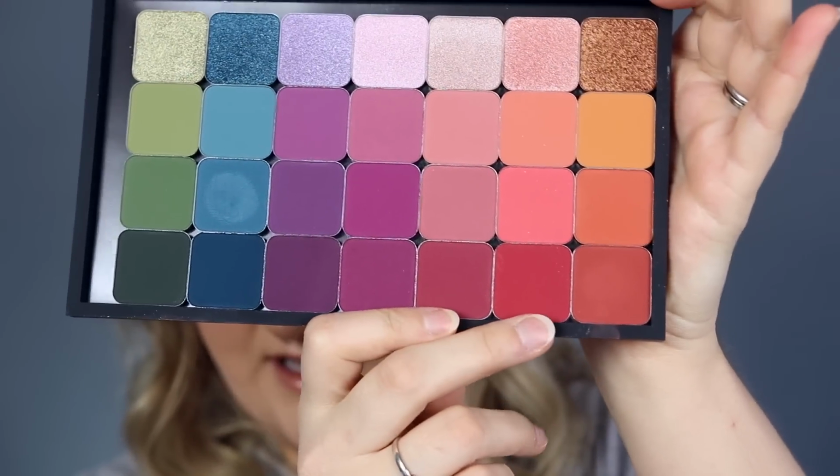So let's zoom you guys in and let's do this eye look. Some of you guys are probably watching this and you're like, yo, use more different shades. I don't know, dude. Maybe I'll use shades from both of these rows right here, but I don't know. It's so hard. So I'm gonna start off with a fluffy blending brush.